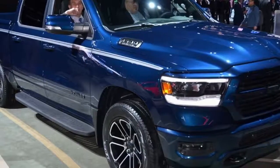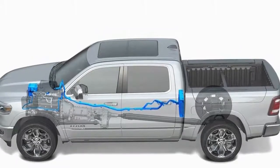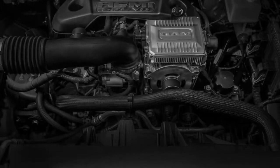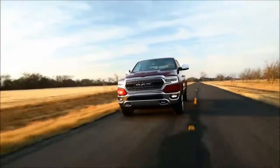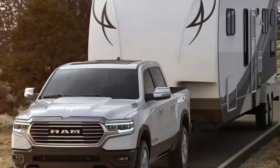Compared to the previous Ram, we've been able to reduce the drag of this vehicle by 9%. So that's a huge improvement over a truck that was already a very low drag vehicle. We now have a class leading 0.357 coefficient of drag. That's a number that, quite honestly, is better than some mid-size SUVs, and this is a full-size truck.